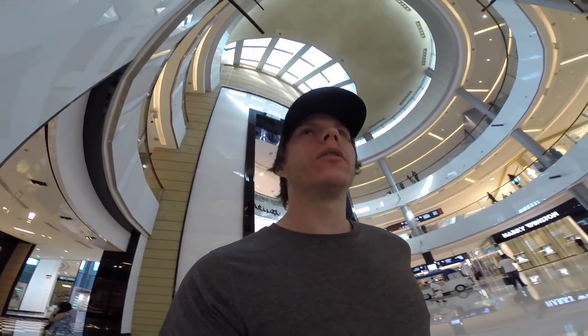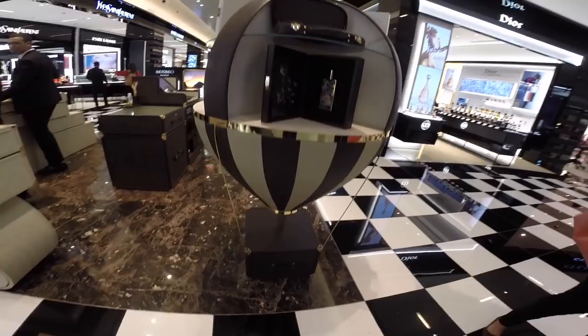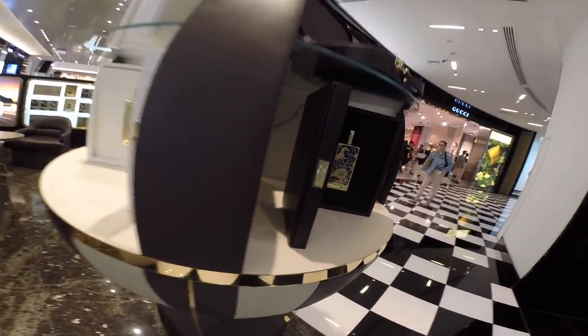It's not one that I would buy or rave about or particularly be that excited about. Not one I would be bothered about reviewing, to be honest. The Memo counter here is beautiful. Check this out. The leather cases are cool.